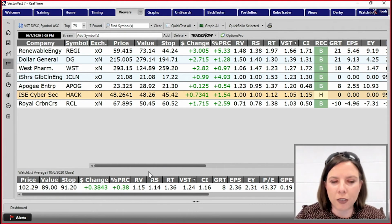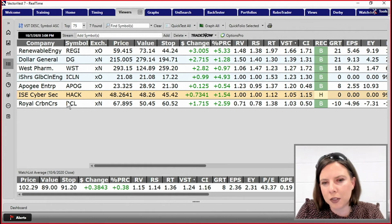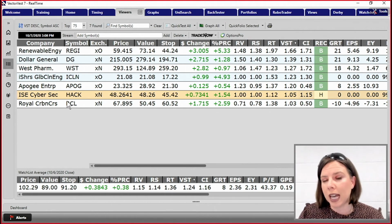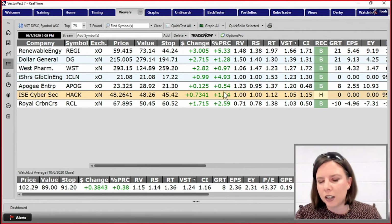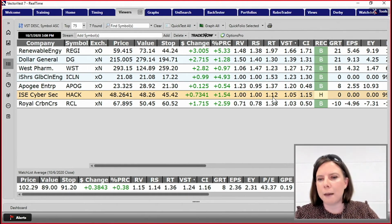So in here, I found HACK, which is one of the better performing cybersecurity ETFs. As you know, when it comes to looking at an ETF on VectorVest, we can't look at RV and RS, but we certainly can look at RT. Just to give you a little background, the expense ratio is pretty high at 0.6%, but it's because of its niche. It has a small cap tilt. It's also 78% based in the US. And the spending on cybersecurity has multiplied by 35 in the past 13 years.